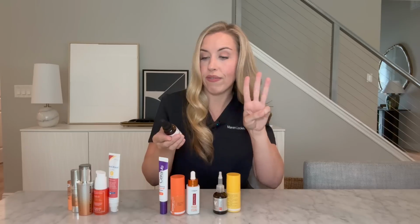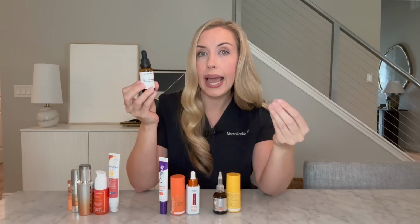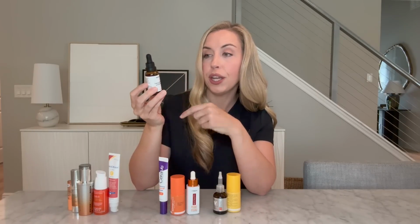So it has that trifecta in it, but it also contains a few other botanicals, aloe, it has hyaluronic acid in it, helps dry skin, but those other additives can really help soothe the skin, decrease some of that redness, and help you tolerate L-ascorbic acid better because of this overall formulation. This is an amazing product. I'm obviously going to link this below as well.